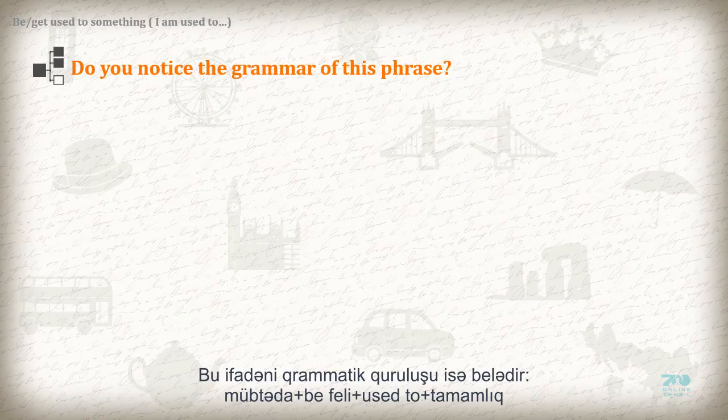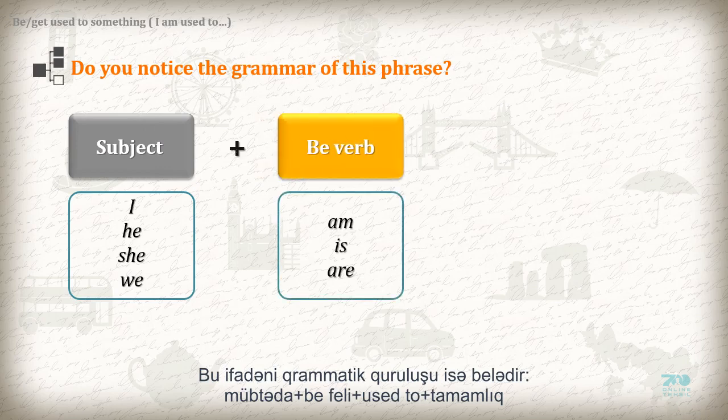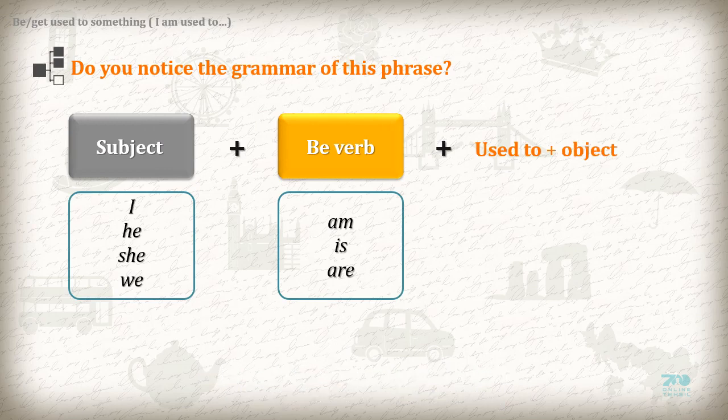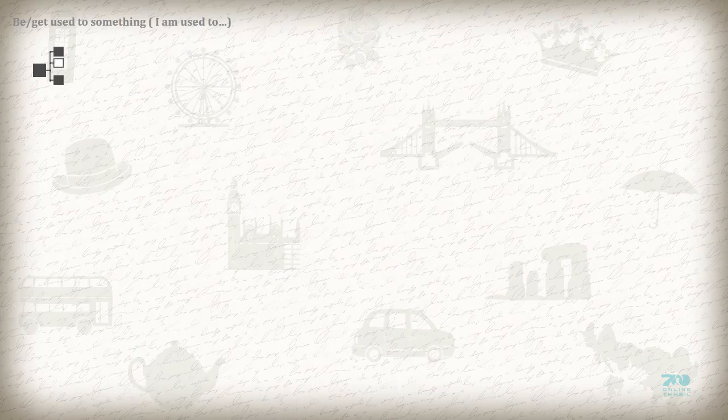Do you notice the grammar of this phrase? Subject: I, he, she, we, plus be verb: am, is, are, plus used to. Object: Japan, it. Getting used to.